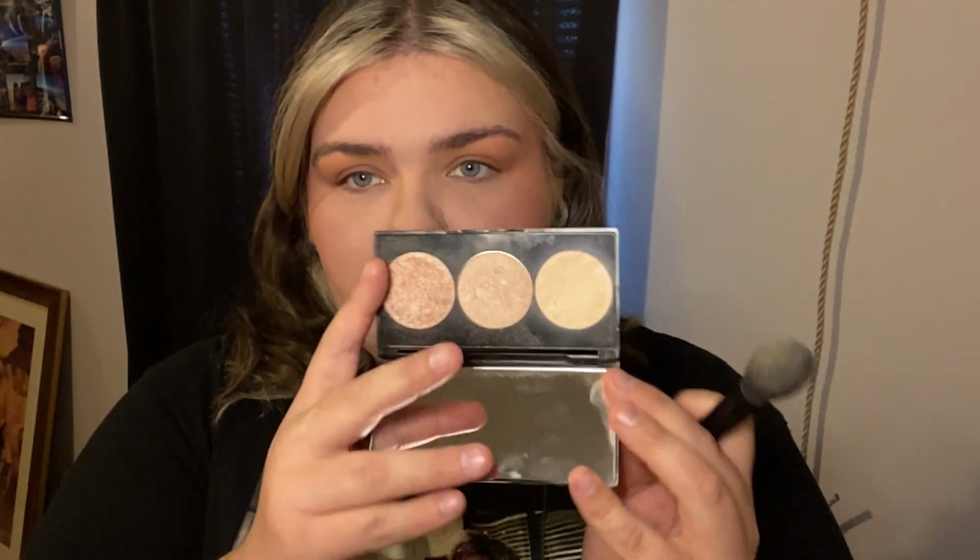I'm gonna take it on a similar shape, dome shaped brush. I'm using the champagne one, but there's three shades in here, so you can use whatever shade works best for your skin tone, and you still just put it where you normally would, just, that's a little much. So really high points of the face, the nose, Cupid's bow. Whatever you like. And then blend it out so you don't have a landing stripe on your face.